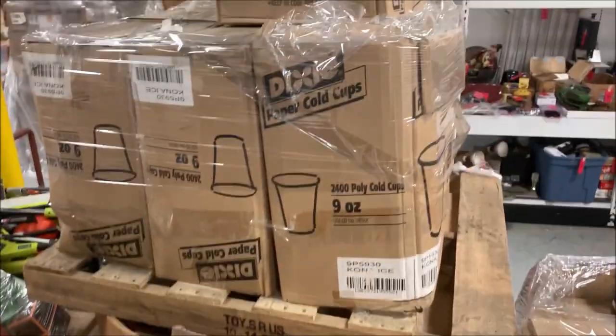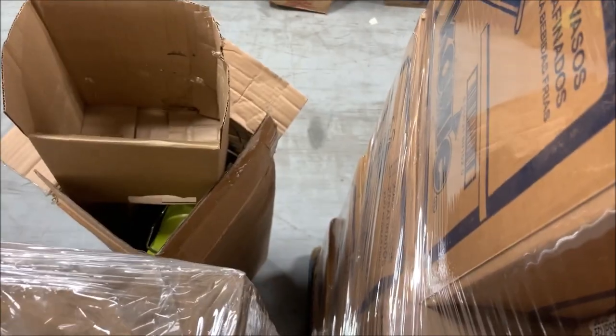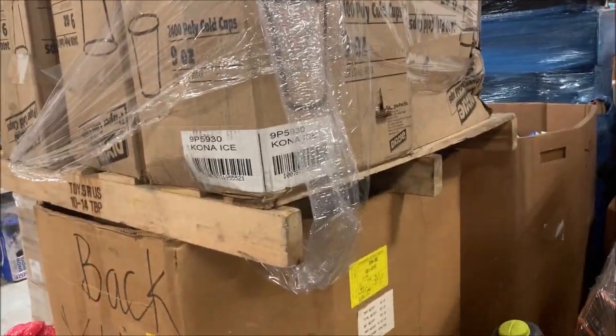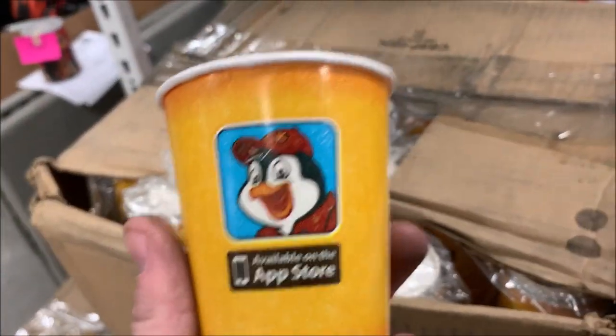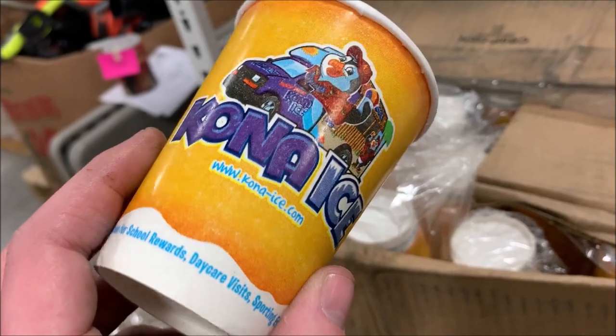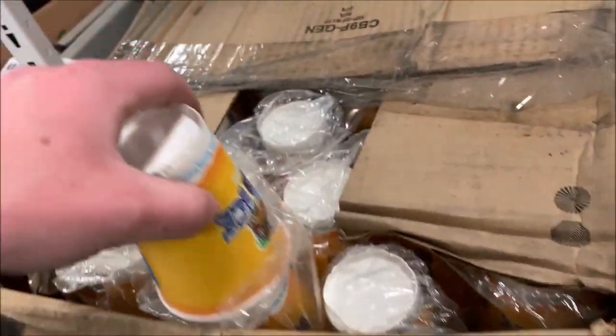Let's see what's in there below the cups. I got to get out of here first, though. I wonder if I can climb over this way. Maybe. All right, I got to get these cups off first, then we can get to the pallet. So this is interesting. These aren't just paper cups. They're branded from something. Kona Ice? I have no idea. So that's what these are.